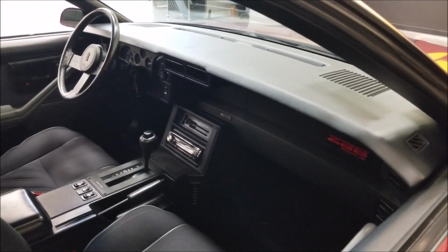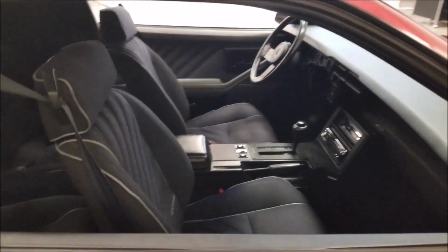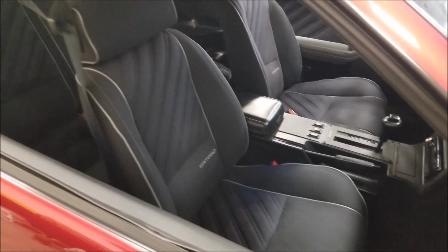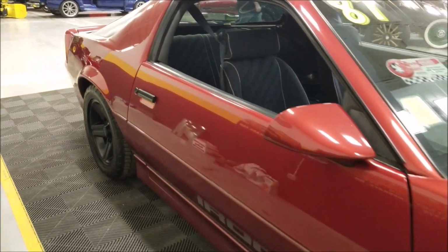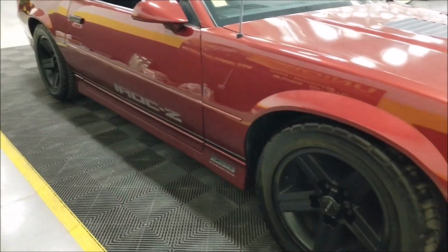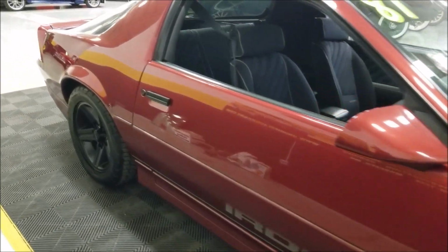As you can see, the dash, not cracked, baked, weathered, anything like that. Seats are original seat covers. Do not appear that they've been recovered, anything like that. And again, I'll pop the driver's door, show you the bolster and everything on that one to show you how it's worn. As you can see, they've blacked out the wheels, but still the IROC style wheel.